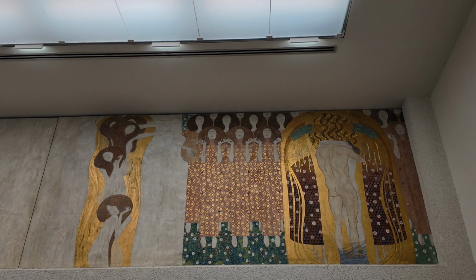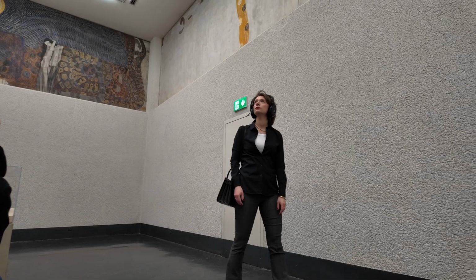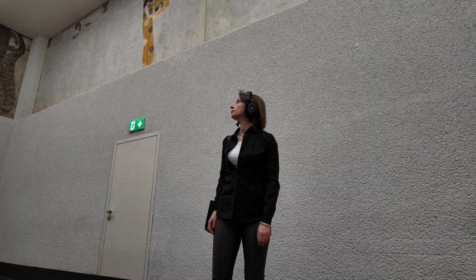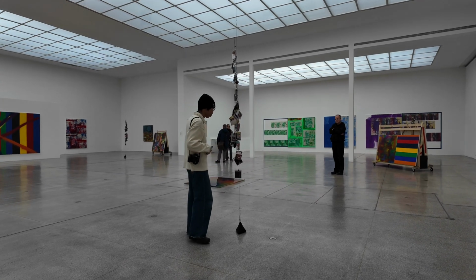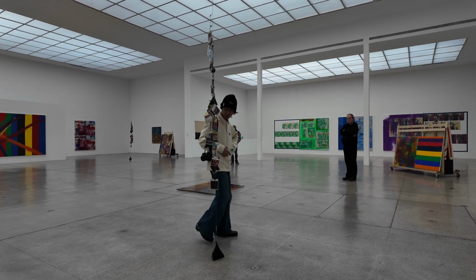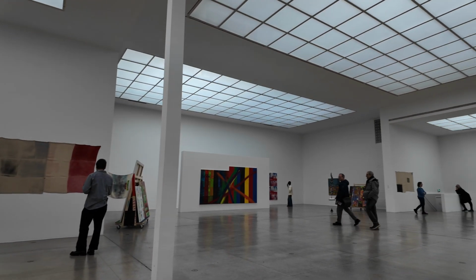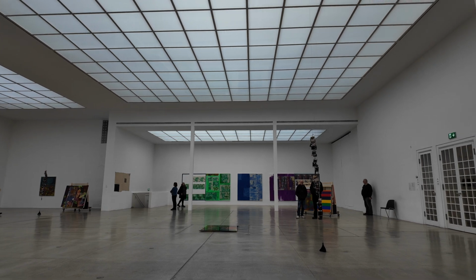This was Klimt's tribute to Ludwig van Beethoven, inspired by the composer's Ninth Symphony. On the upper floor you will see the big hall, a space where young artists could present their work. It is still the case nowadays. I, unfortunately, am very bad at understanding the value of contemporary art.